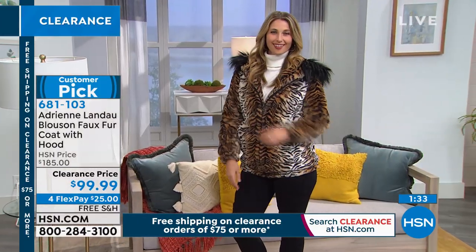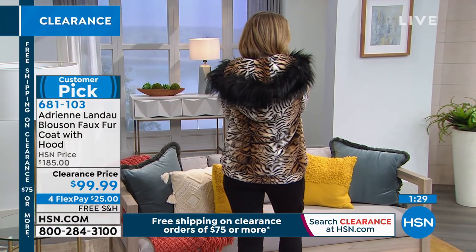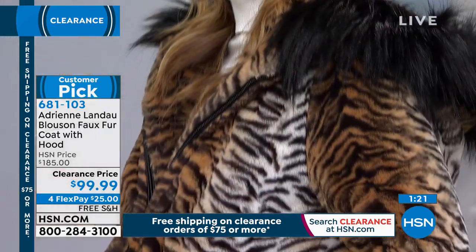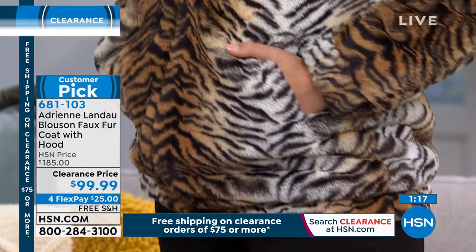But it is so beautiful. I like the way it hits on the hips too. It's not too long, but it still gives you that coverage to keep you warm. This really is a high-end boutique jacket, but it's functional too. So you could wear this in cold weather, legitimately.